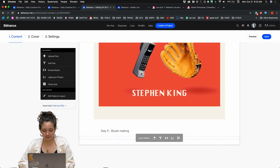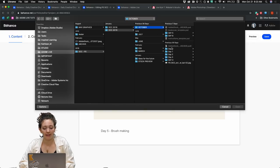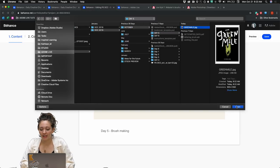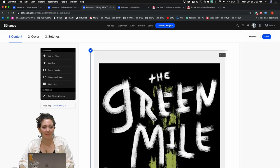Brush making. It's also super easy to make a brush in Photoshop. I think I included a link to how to do that in the getting started instructions for today. So if you'd rather just make your brush in Photoshop, easy peasy. Nor says Carrie is my favorite. That one was cool, right?